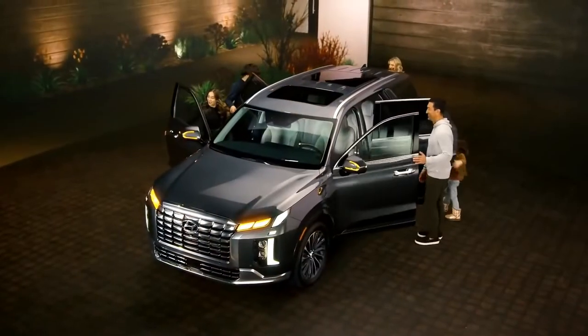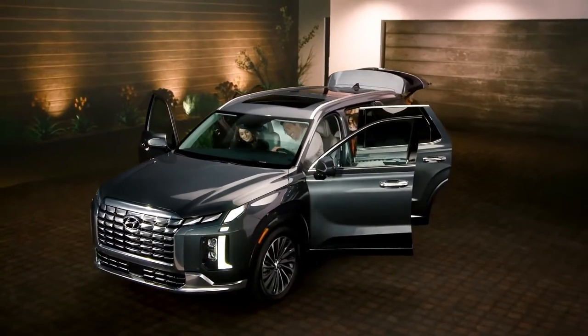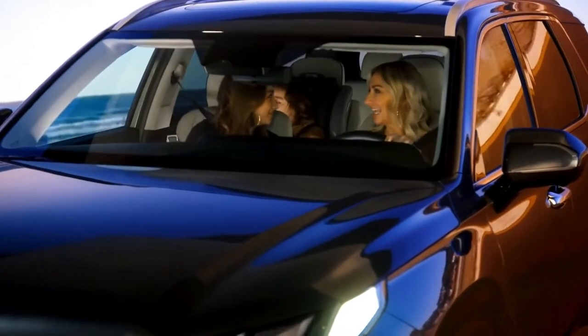The reality is family life isn't all about fun and road trips. So much of my drive time involves taking my kids to activities, errands, shopping for six. An SUV like this makes it all good.